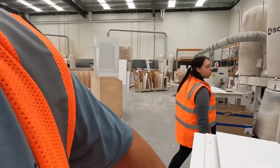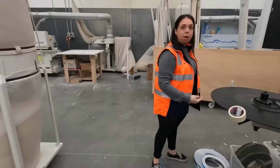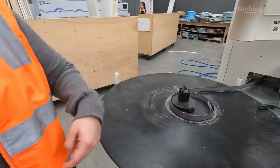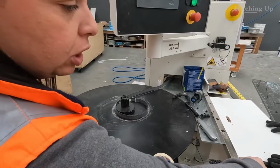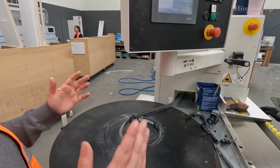So it sticks all the coloured edging on the edge of the wood. Stick this on. That's cool. So they put the roll, and then they choose the face that they want to put it on. So this one was raw, put it in, and then that will rotate and kind of heat it on.